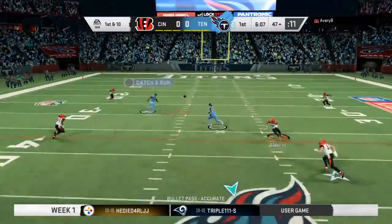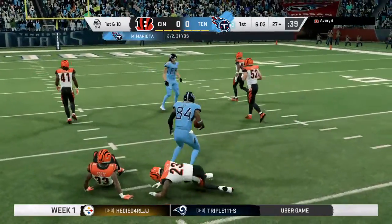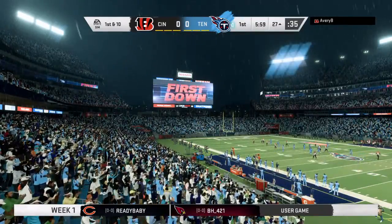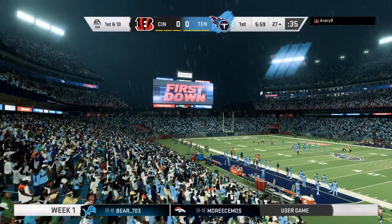Here's Mariota. He finds Corey Davis. And he'll go down, but not before getting this inside the 30. Chewing up big yardage. Another nice gain there. This one goes for 20. Nice methodical opening drive here. They're already into field goal range. They're in a good spot.